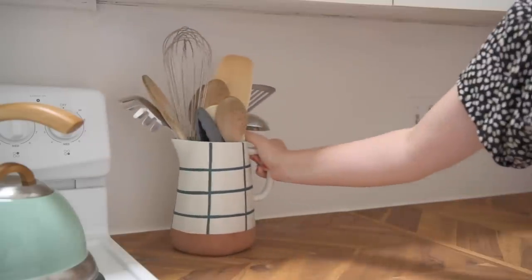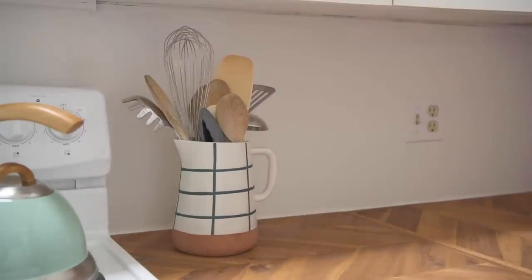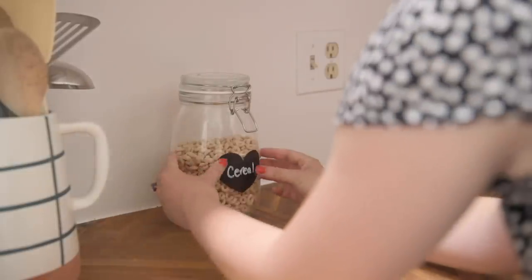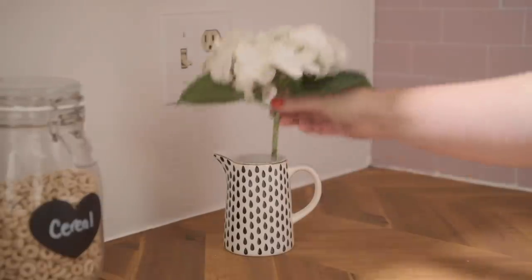So for my utensils, I love to use a decorative jug. You could get a decorative vase, just something that looks really pretty to house all of those things that you need to use. Next to that, I put a jar of cereal. I've left it out on the counter in easy reach, labeled it with a cute heart chalkboard label. And then beside that, I've put a little milk jug with some fresh flowers in it.